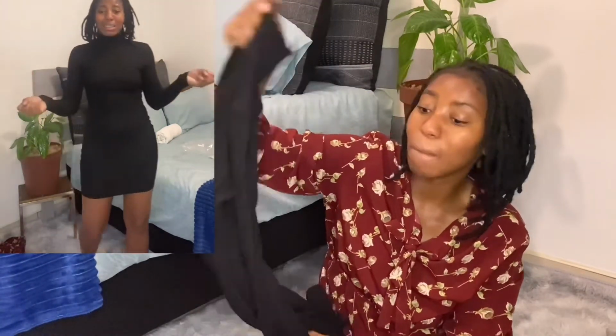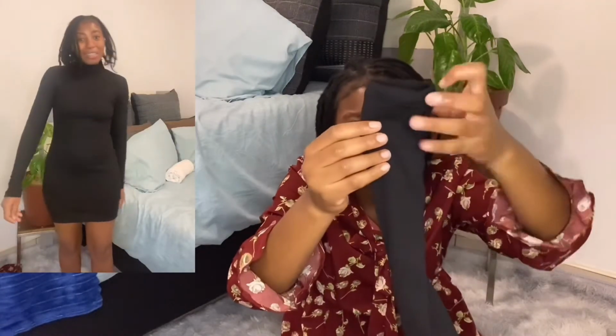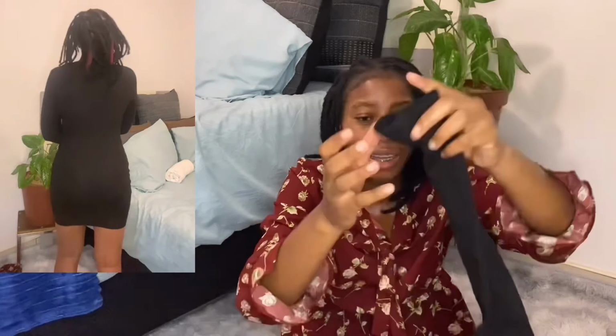This is one of the best quality. This is the top best quality of this type that I've ever seen, because it's really thick. You can even wear this in winter because the material is actually thick. It's black, but you can't even see through it. Can you actually see through this thing? You can't. The material is really thick and I love it. So yes.